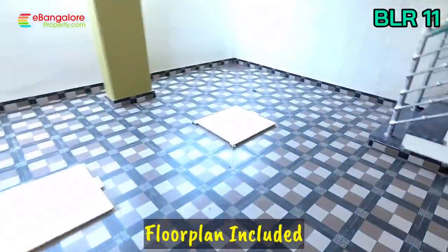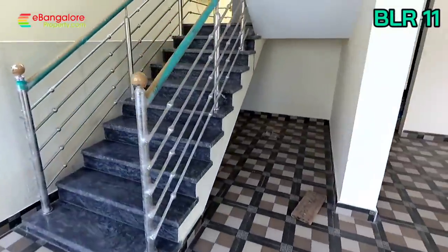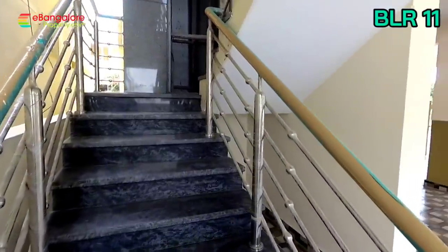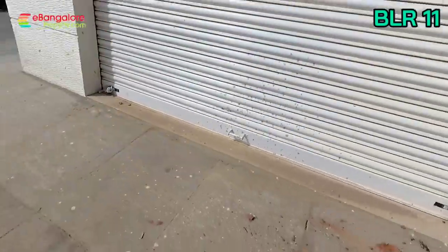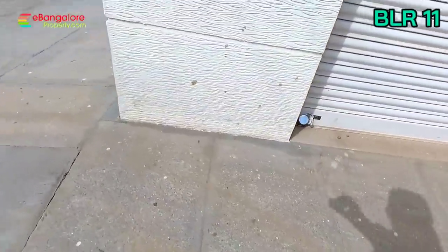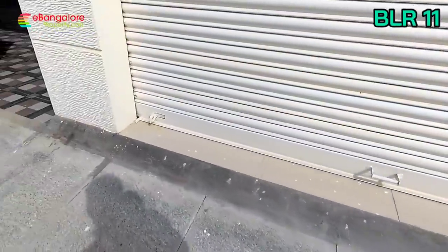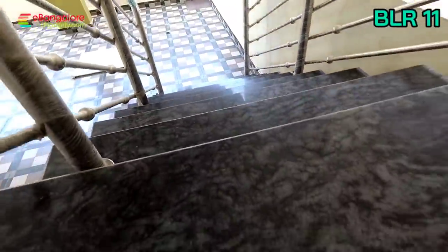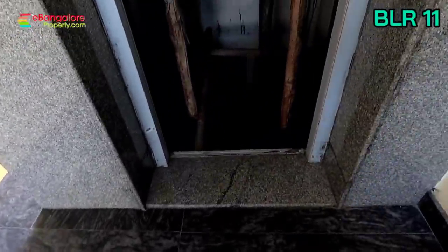Property has own borewell. 10,000 liter storage sump is there. Rainwater harvesting tank has been made. And above 4 units of 2 BHK houses. This is a very long detailed video. So these are the shops. Two shops towards the busy main road, 40 feet. Whereas the residential side, 40 feet road is there for the main houses, 2 BHK houses and parking area towards western side.